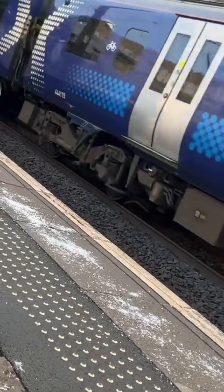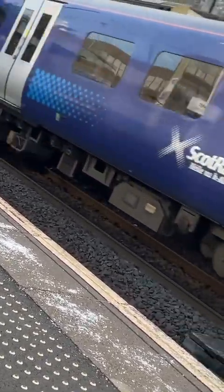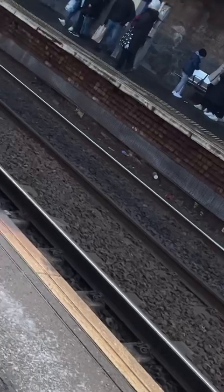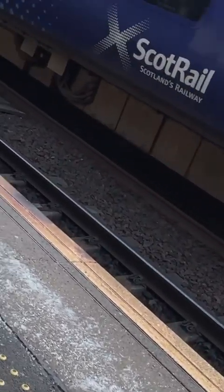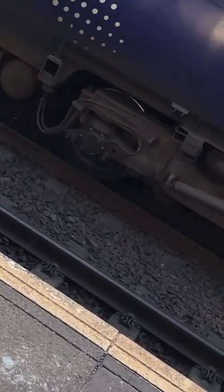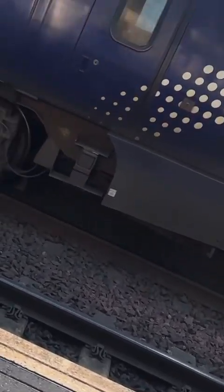385115 on a ScotRail service to Dunblane. And now it's 334024 again, and 334037 in the front. That's on the 1314 ScotRail service to Helensburgh Central.